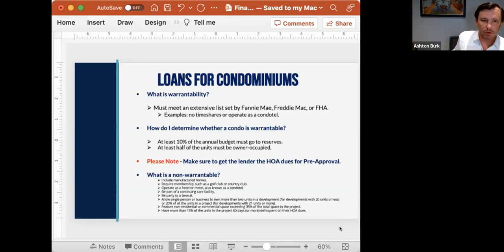Really what they're looking for is they want to make sure, every 6 months you'll see something in the news where a parking garage collapsed in New York or something. They want to make sure that Fannie Mae and Freddie Mac don't have anything to do with those loans. There are avenues for non-warrantable condos. Those would fall under those non-qualified mortgages I was talking about.